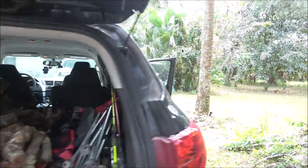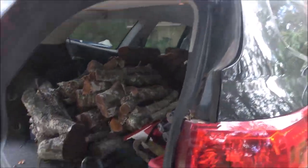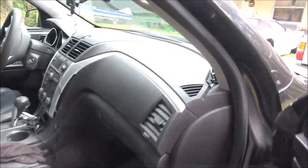Awesome. So, now I'm going to pull around back and we'll find a place to offload this stuff. And tomorrow we're going to go get some of that cypress wood, which is great for campfires. Awesome. Let's go around back and unload this stuff.